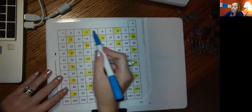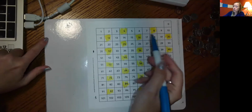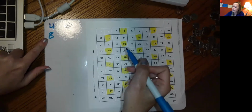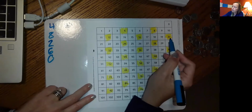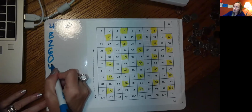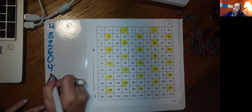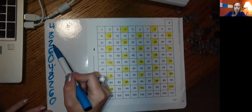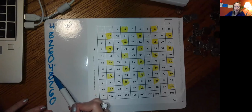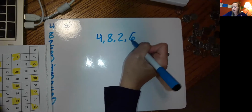So I'm going to look again just at that ones place, just at the last number I see, and I'm going to write it down and see if we can see a pattern. So it starts with 4, and then 8, and then 2, 6, 0. So I'm going to write that too. 4, 8, 2, 6, 0. Oh my gosh, are you noticing? Did you see a pattern there? So what is our pattern? The pattern that repeats itself is 4, 8, 2, 6, 0.